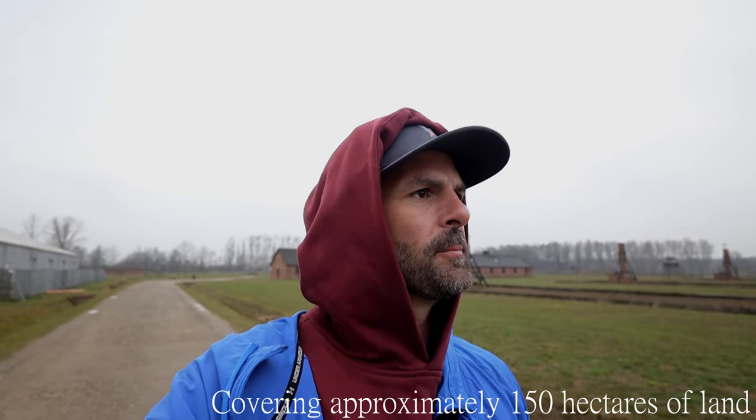The sheer scale of this place is unbelievable. There's 45 of these brick structures, and they're all here. All original 45 are still here. And you can see behind me these newer white buildings. That's actually a form that they put over top of these buildings as they're preserving them to make sure that they don't fall. So they're working hard to keep these buildings preserved to their original state.